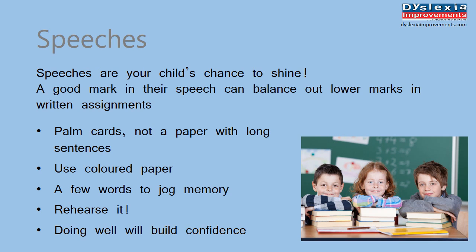Turning up to class to read nervously from a piece of paper is not going to get your child a good mark. It's going to be embarrassing for them and hard for them. There are times when having dyslexia is not fun and not fair, and doing a speech is one of those times. So you just don't want your child in that spot. But if you use this as an opportunity to cause your child to use great palm cards, great notes, really well rehearsed, then your child can get a fantastic mark for that speech and they can feel great about that experience, and it's going to build their confidence.